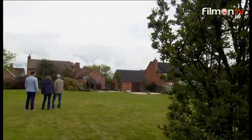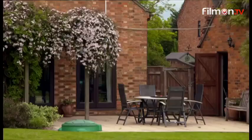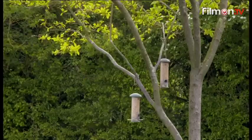What do you think of the outside space? The garden's lovely, great size. The entertaining space is just right. I mean, yeah, we've got some patio things we're bringing with us. I think this garden's really, really lovely.